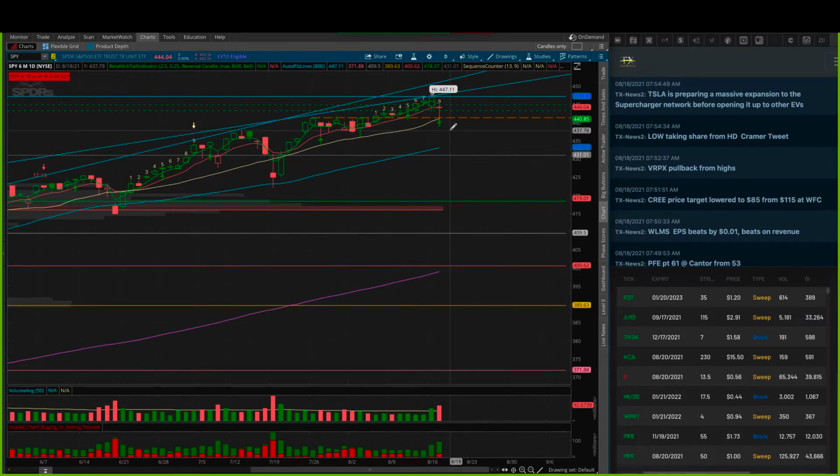And then the other thing I want to point out here on the SPY, and then I'll stop talking about it, is look at this orange line. I drew this in because it was the 9th day before we could finally break through this level, right? That then became our support, and then we came right back to it. Funny how that happened to converge right here with the 20.